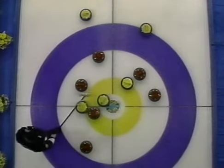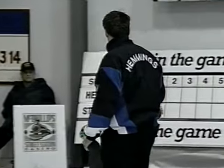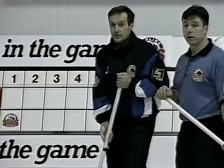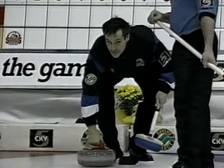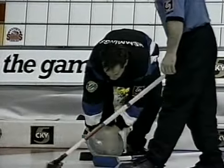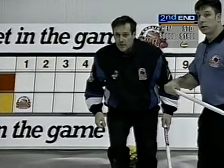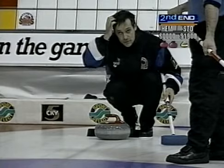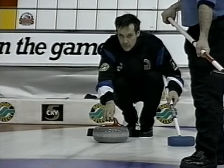So Guy Hemmings will slide back to the hack, looking at a shot stolen by Stoughton on the sports select button. Well, I guess he's got to move that red one a bit anyways. Yeah, he's got a few options here, actually. Even though Jeff made a great shot, with all the red rocks on top of the tee line, Hemmings is going to try to promote one of his own in the 8-foot, and if he can nose it, he'll probably lay 2.